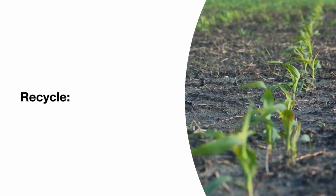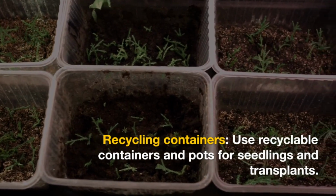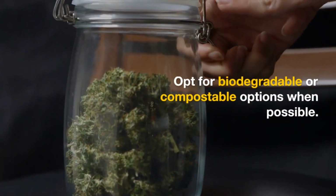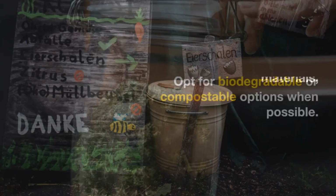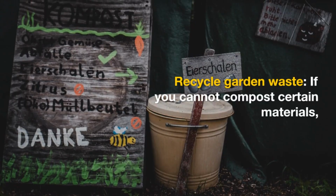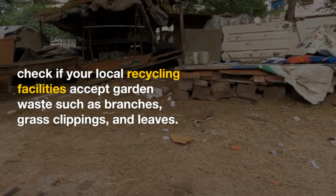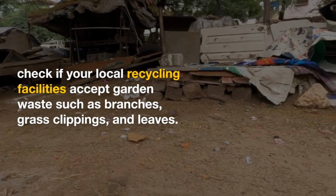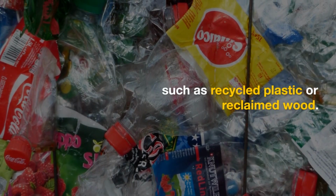Recycle. Recycling containers. Use recyclable containers and pots for seedlings and transplants. Opt for biodegradable or compostable options when possible. Recycle garden waste. If you cannot compost certain materials, check if your local recycling facilities accept garden waste such as branches, grass clippings, and leaves, such as recycled plastic or reclaimed wood.